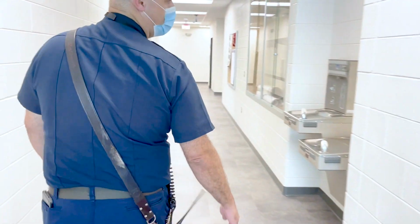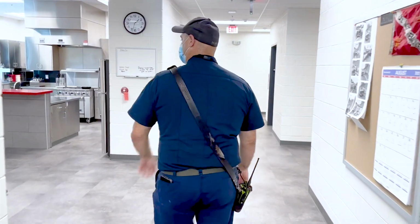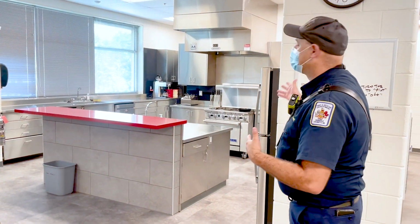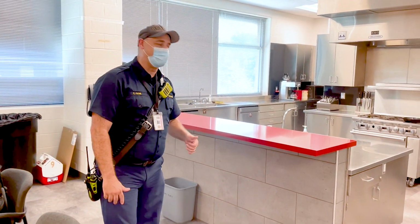So we'll head on down to the hallway. Have a couple of water fountains here. This is one of the main living spaces for our firefighters. As you can see, this here is the kitchen. The kitchen is extremely nice, I would say. A lot of stainless steel we're gonna have to clean, no doubt.